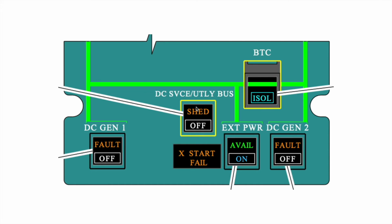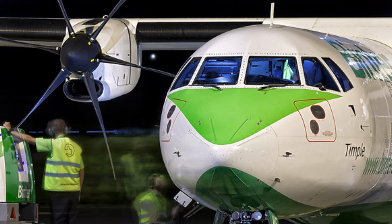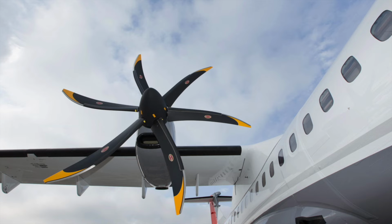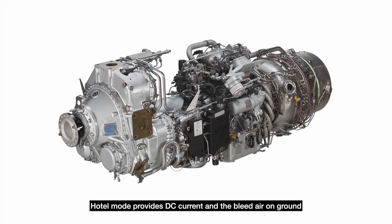Now let's talk about the hotel mode. As I told you in the introduction, the ATR does not have an auxiliary power unit, so the right engine provides DC power and bleed on ground without its propellers rotating. This is done by using the propeller brake, which is only available for the right engine. It's over here. So in this mode, the propeller remains stationary, but the turbo machinery keeps operating in the engine, and thus the DC current is produced by the generators and the bleed air is provided.